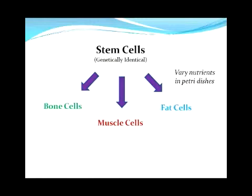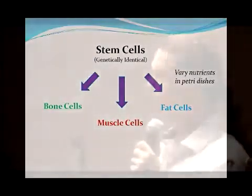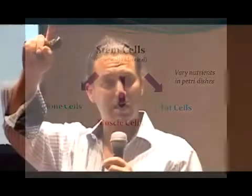And what you get out of that, one of the dishes turned into bone cells, one turned into muscle cells, one turned into fat cells. Genetically identical, different environment, 3 different cell types made, okay?